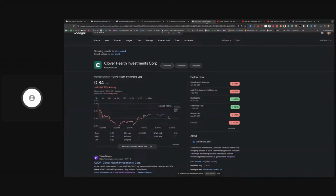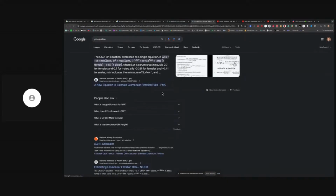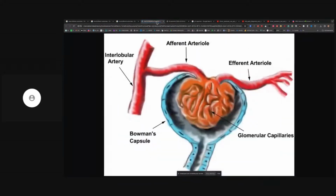So there's an equation, right? The GFR equation, it's a long equation, and there are some modifications to include race, as different races have different GFRs. But ultimately, the easiest thing to do is you look at the afferent arteriole and efferent arteriole, and think of these as two pipe systems. This is the glomerular capillary.